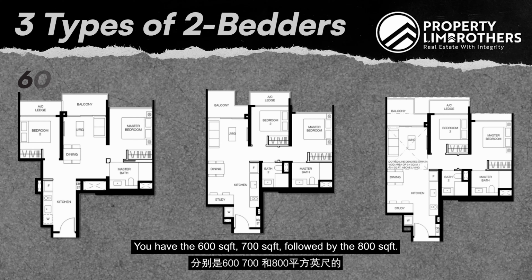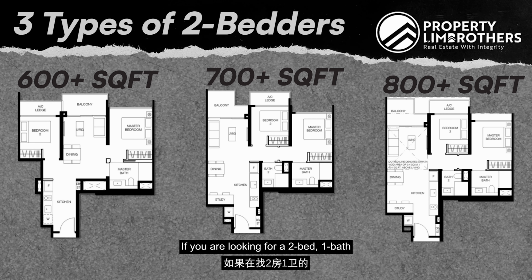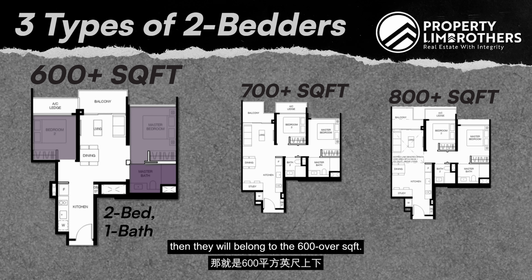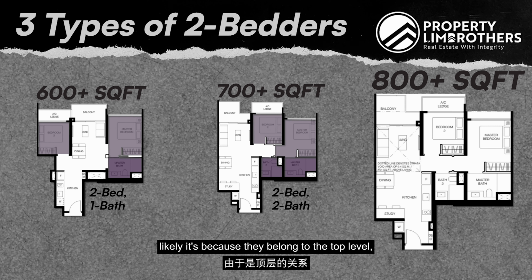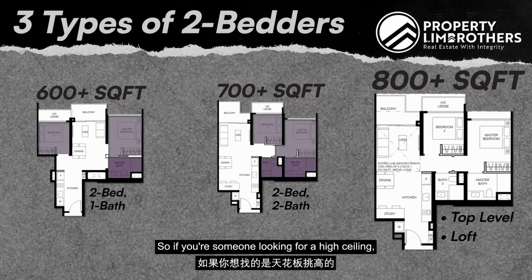If you are someone who is looking for a 2-bedder in The Quest, there are 3 types of 2-bedder here. You have the 600 square feet, 700 square feet, followed by the 800 square feet. If you are looking for a 2-bed 1-bath, then they will belong to the 600 over square feet. If you are looking for a compact 2-bed 2-bath, they are about 700 square feet. If you see those that are over 800 square feet, likely they belong to the top level, which means that it comes with a loft. So if you are someone looking for a high ceiling, I think that would be your preference.